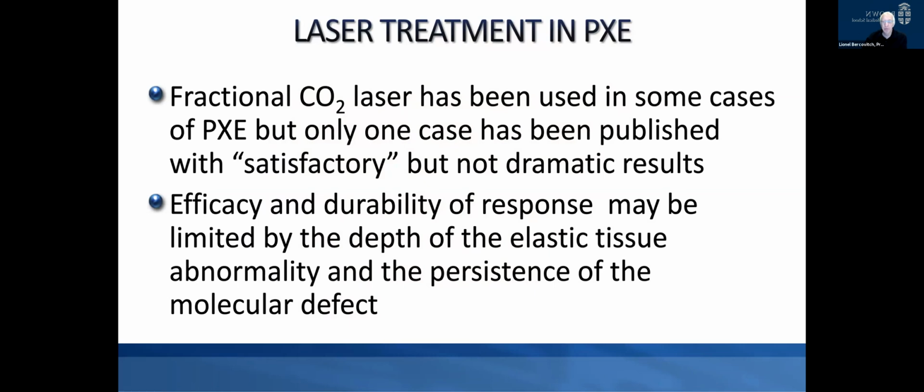I wish I could give you more information on laser treatment in PXE. There's a whole new generation of carbon dioxide lasers called fractional CO2 laser. They've been used successfully in patients with the so-called fibroelastic papulosis, the patients that I showed you examples of that look like PXE. But there, the changes are much more superficial. Here, the changes are quite deep, and that may have bearing on how much you can expect from laser treatment. But there's really only been one case published in the literature.